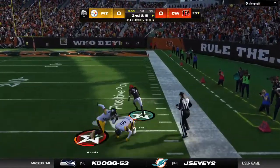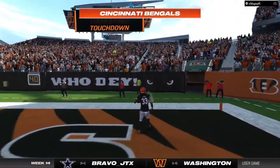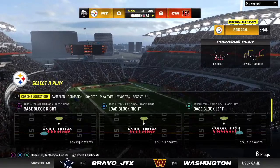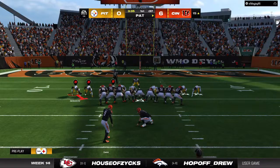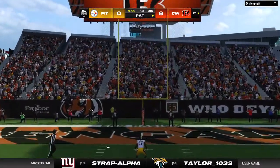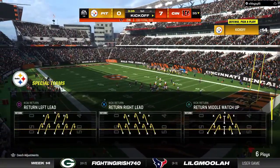And that's caught inside the 35. And all the way in for a Cincinnati score. Dalvin Cook, touchdown number 15 of the year. And the Bengals get the upper hand as they're on the board first here this afternoon. Extra point try good by Gano. And that makes the score 7-0.